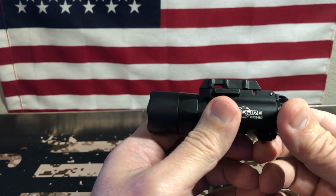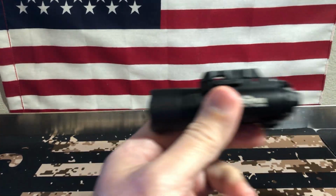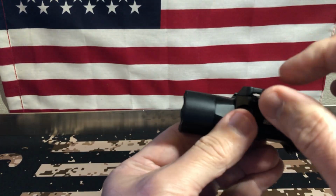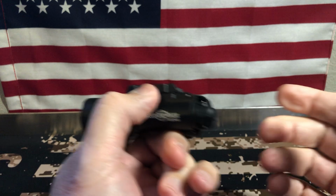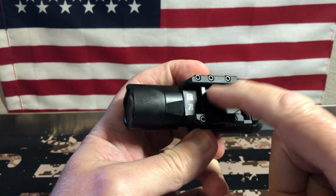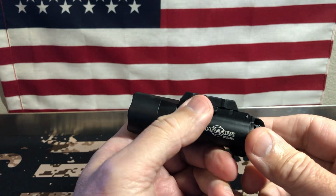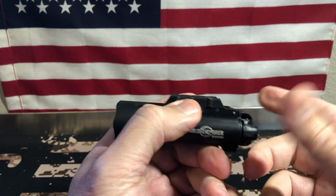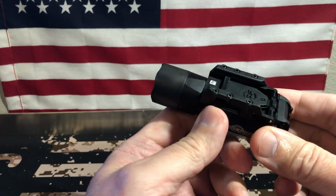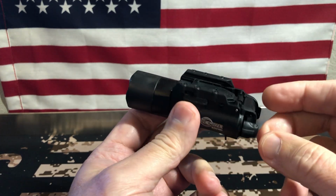I don't have the B model with the little screw, where you can adjust it, kind of like these. I don't have this version with the screw-on. I tend to slide this on anything and it works. It works on Glocks, and these have the different little tabs you can replace too. I put them on Glocks, Staccatos, CZs, you name it, I've put them on there.